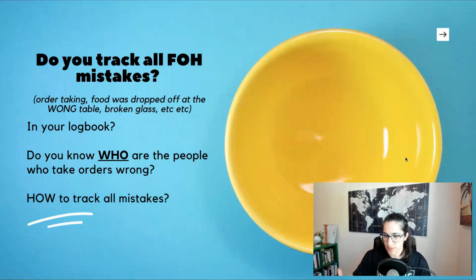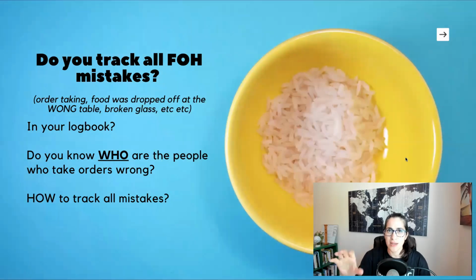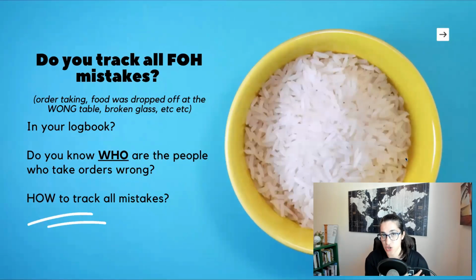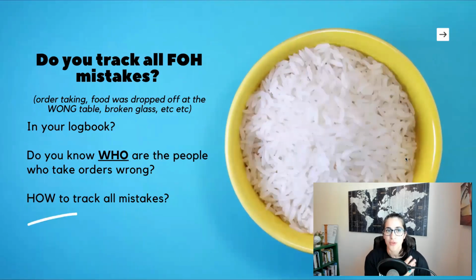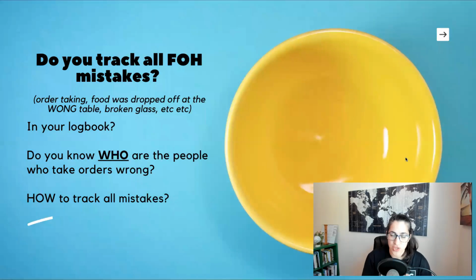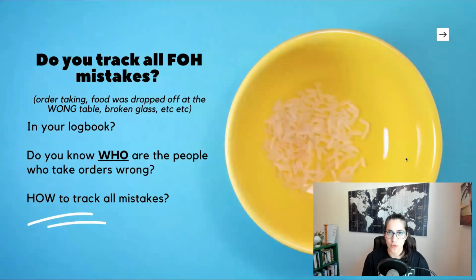All of that is written maybe on a piece of paper, just kind of very in summary. And at the end of the night, we put it in our logbook feature on our scheduling platform. So the first question I would ask you, if I'm trying to identify a problem here and how we're going to solve it, is: are you tracking all of your FOH mistakes?